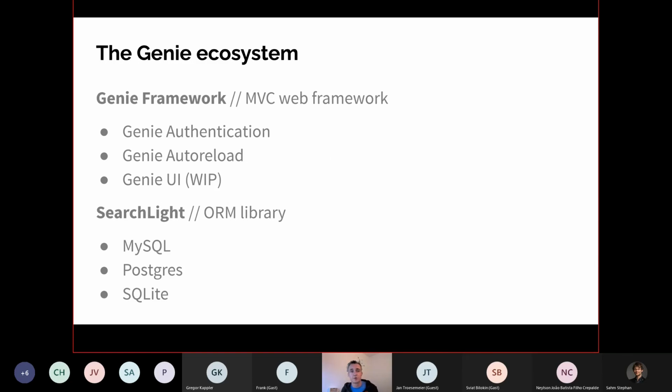Genie is more of an ecosystem. It started with the Genie framework, which is the core web framework, used to build standard web applications and web APIs. And the application can be enhanced with additional plugins. For example, Genie Authentication, which provides a layer of database-backed login and authentication. Genie Auto Reload, which is a plugin that automatically reloads the code in the browser when working with files and when developing. Genie UI, which is a new project which provides a higher level of libraries and UI elements, for example, to render data frames or to generate drop-downs based on arrays, just things to make things faster and more productive.